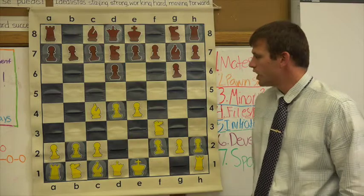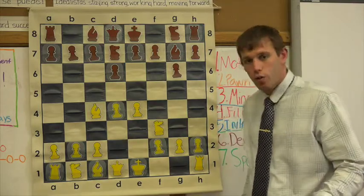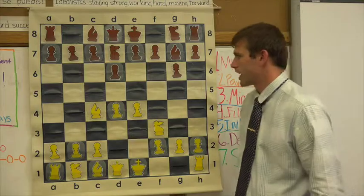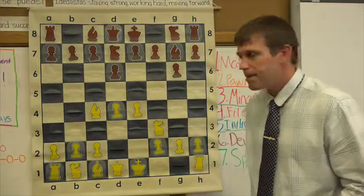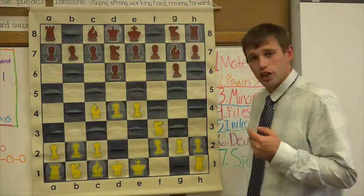It's white's move, and what I want to take you through is this: let's pretend we're a high-rated tournament player trying to win this chess game. Our opponent plays knight d7. We have to consider all of the options. We have to look as far ahead as we can. Most of it we've got to do without actually making any moves on the chessboard, just seeing it in our heads.